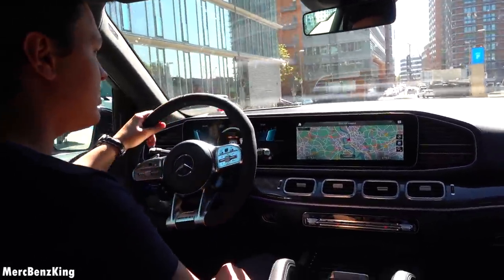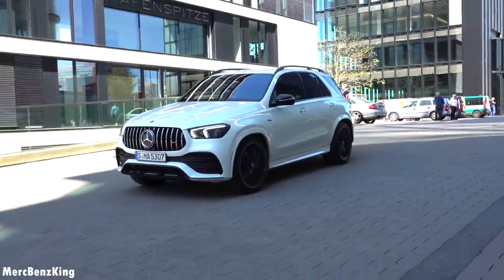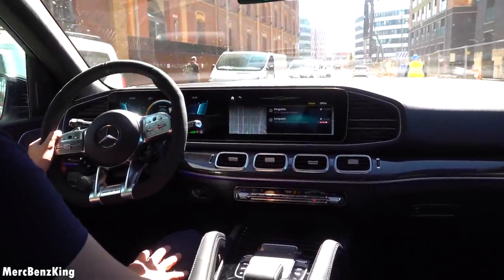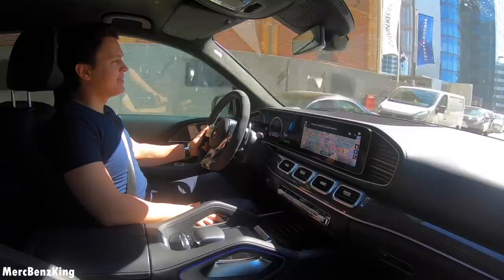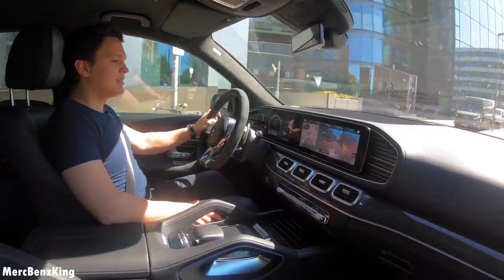Hey Mercedes. How can I help? Start the road guidance to Koningsallee, Dusseldorf. Here is what I found. Where do you want to go? 1. Let's go. Let's go. In 200 meters at the traffic light, turn left onto the Hallstrasse.